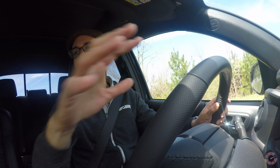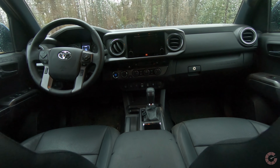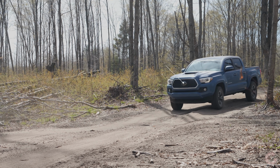I think I might give the interior design a little more credit than some of the other people. I kind of like it. It's a little plasticky, but I sort of like the aesthetic here. It's kind of truckish without being cartoonish, and especially compared to the Colorado. I mean, the Colorado is just Fisher Price inside, and I like that this doesn't feel like that.